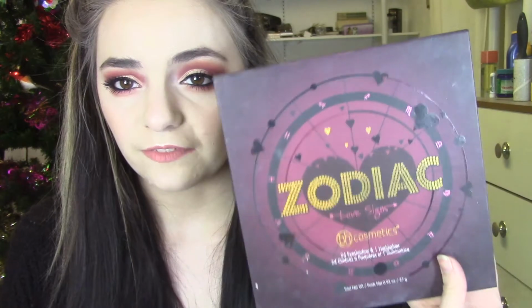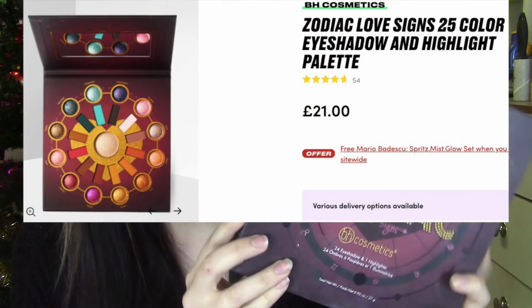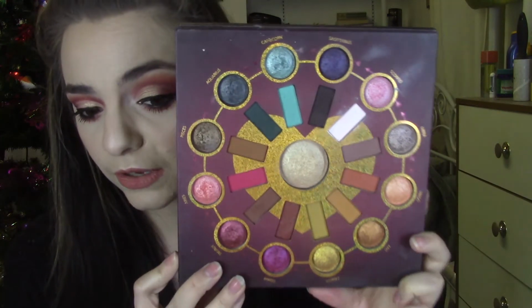Another one that I will mention, I think I actually got this for Christmas last year, but I'm going to include it this year because I barely got to touch it from the previous year. But this is from BH Cosmetics and this is their Zodiac palette. I believe I got this as a present from my sister and I'm glad that she bought it for me because I actually really liked it. Again, I will insert some pictures of looks that I got from this.